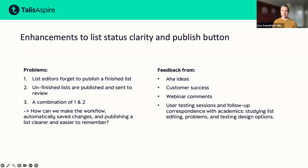One being that list editors sometimes forget to publish a finished list, which is problematic, of course, for students if they don't see the list that they're meant to be using, and also, of course, for librarians reviewing and needing to do acquisition decisions. A second problem is that unfinished lists have been published and sent to review, which also is suboptimal because it causes additional workload to reviewers and makes the decision making harder, and it also means that if students see them, they can see incomplete lists and also make decisions based on the wrong things. And then a third problem is a combination of these both, because they can happen after each other as well.